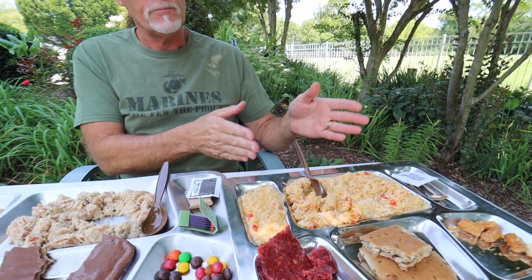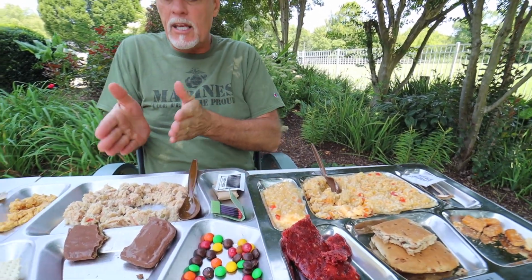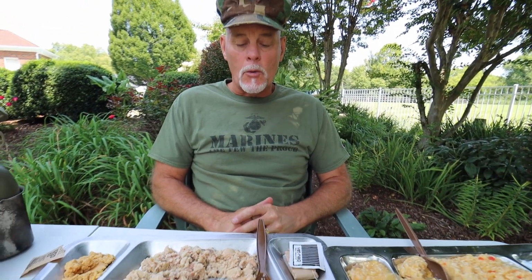This is a great comparison. Both meals good, but the new one wins hands down, mainly because of that Mountain House. Good texture, good separate elements. It didn't get all mealed together like that one did. I'm sure that was good in the day, but well, let's get after the next one.